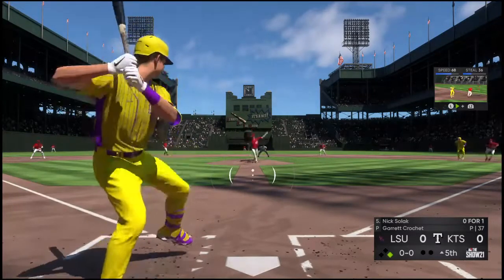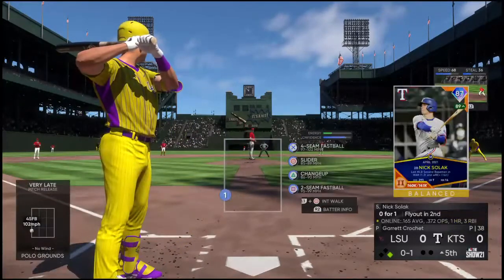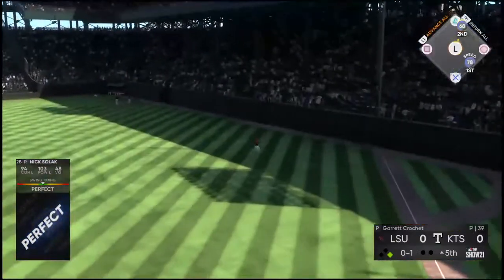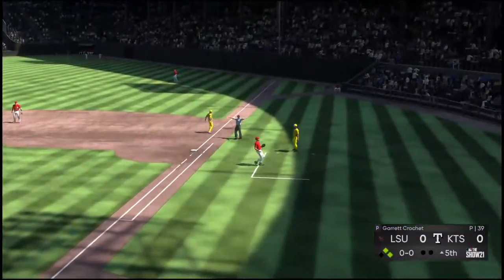That'll bring in Nick Solak. He'll take one on the inside corner at the knees. It's strike 1. Flied out in his first at-bat, so make it 0 for 1 so far. In there, a base hit. And that runner will hold up at second with 2 aboard now.